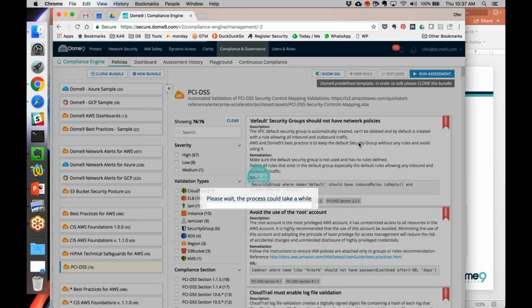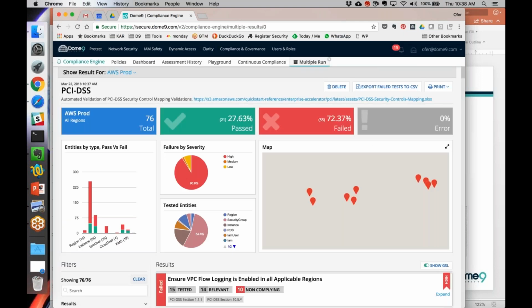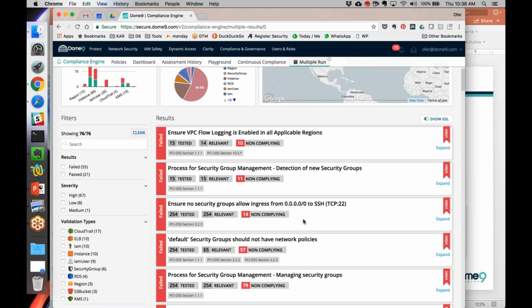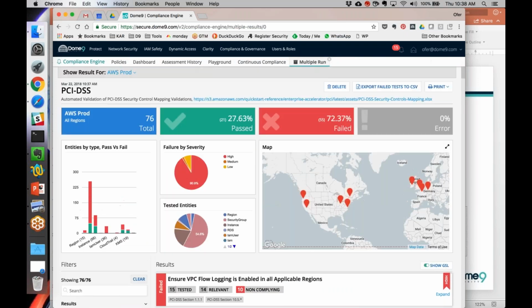This takes just a few seconds. And we now have a dashboard with some statistics about the compliancy. And we have the findings, a list of findings. So this in itself, and of course you can export this to CSV, or you can print that.